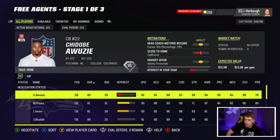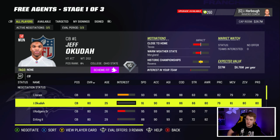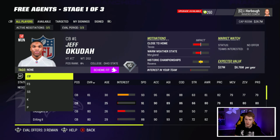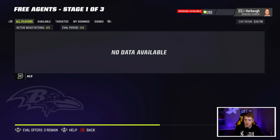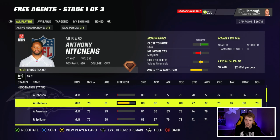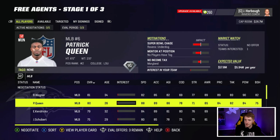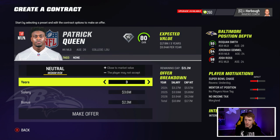So we have Chidobe Awuzie in free agency as another corner. We can bring back Peters, who fits our scheme, and then Jonathan Jones or Jeff Okudah. So all those guys are great. And then the only other thing, like I mentioned earlier, was Patrick Queen, or if there's a middle linebacker that fits us a little bit better, but I don't see that. So I am just going to try to bring back Patrick Queen. He is getting offered right now, but let's hope that he'll come back to us.